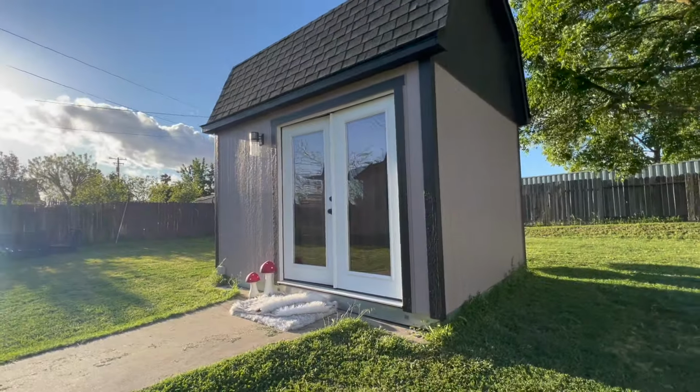If you're wondering where I go to the bathroom, it's quite obvious. I'm a boy. I'm gonna go outside. I'm gonna take a leak right behind the shed.